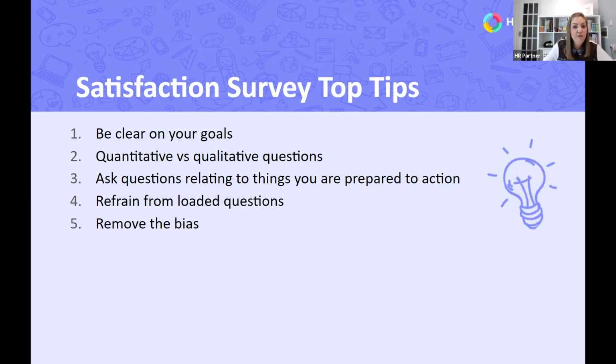Number 5, refrain from bias in the wording of your questions. Keep them neutral to ensure you're gaining the truest reflection of reality. Number 6, ensure you are only asking one question at a time. For example, how satisfied are you with your manager and co-workers would be unsuitable because a person often has very different working relationships and may have very different opinions on how they work with their co-workers as opposed to their line manager.